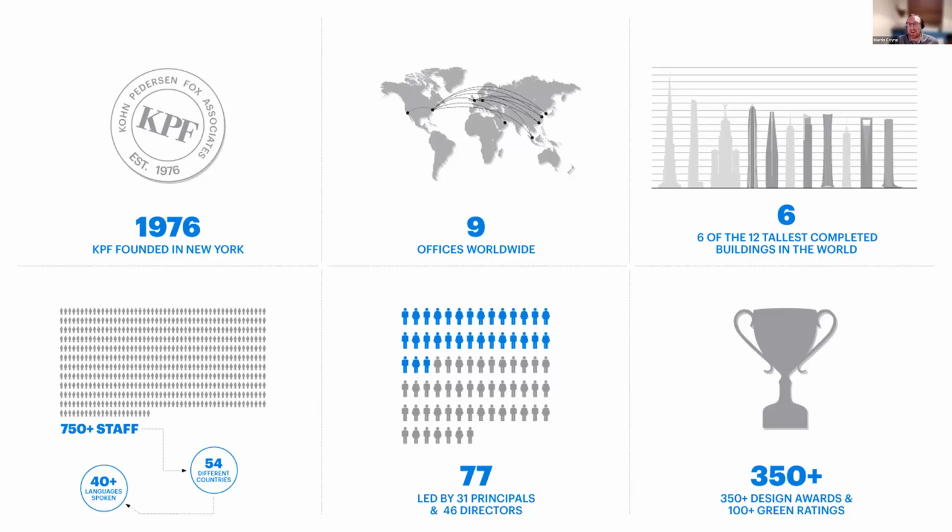In terms of the scale of our work, at last count, and obviously this regularly changes, we were responsible for 6 of the 12 tallest completed buildings in the world. So that gives an indication of the scale we sometimes work on.